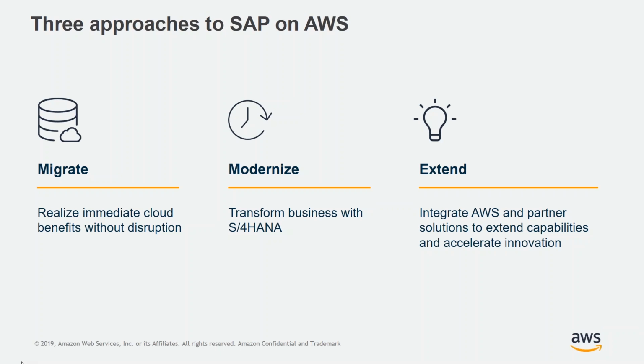BP chose that latter approach. And we worked with SAP to develop the SAP Rapid Migration Test Program, which enables customers to test a migration from a non-HANA to a HANA database on AWS in only 3 to 4 days.